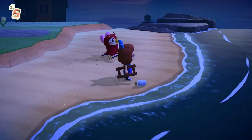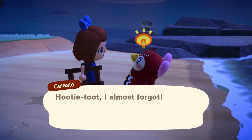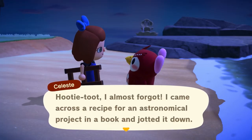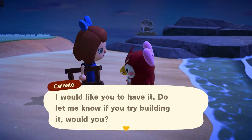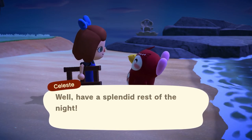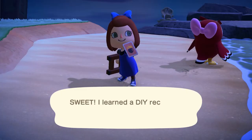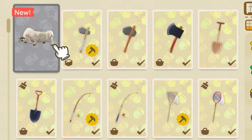Hi, Celeste. Come here, girl. Oh, good evening. The stars are just exquisite tonight. Hootie toot, I almost forgot. I came across a recipe from an astronomical project in a book and jotted it down. I would like you to have it. Do let me know if you try building it, won't you? Thanks, Celeste. Well, have a splendid rest of your night. I know I shall. Thanks, girl. What'd you give us? Tourist bathtub. Sweet, I learned a DIY recipe for a tourist bathtub. It's a bathtub in the shape of a bowl.